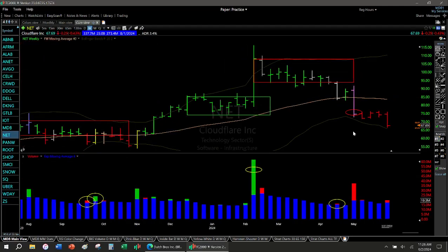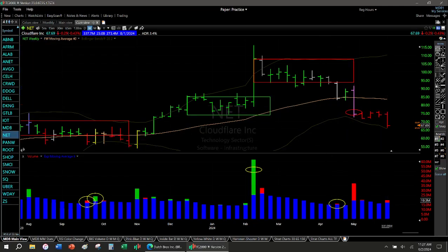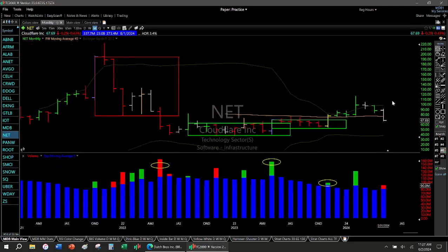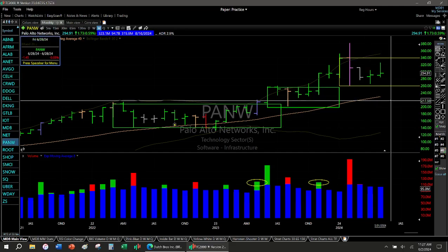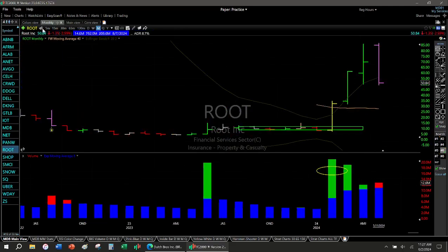The weekly on this one's a lot worse looking. Here, here, here, here, just pointed down. But it takes a while to get there. The time element. And Jesse Livermore talked about the time element. Pan W sideways, but I think this one's bearish, but I don't see any call to action.